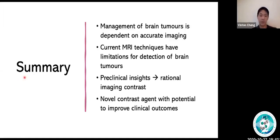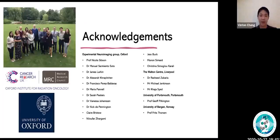Of course, this isn't just my work. I also have to acknowledge Professor Simpson, who was my supervisor, and also her group who were pictured here. This was all based at the Oxford Institute for Radiation Oncology, and we're still working very closely together. We're writing up the second part of my talk, which is due for publication. And of course, I have to acknowledge our collaborators in Liverpool, particularly Professor Jenkinson and also Dr. Rashid Zakaria, and also our collaborators in Portsmouth and in Norway. All right, so thank you very much.